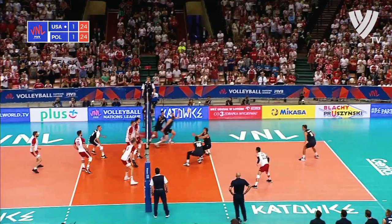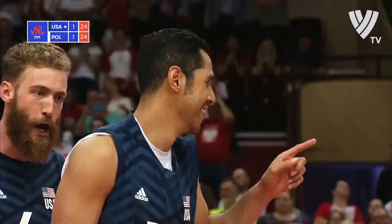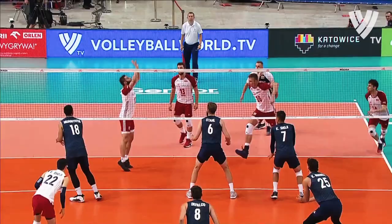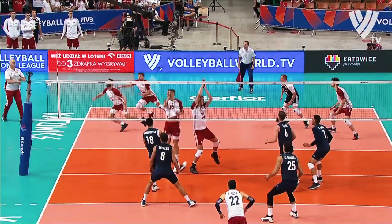To tip it over the top from Stahl. Better attacking opportunity for Schlinker, but the US stop him in the backcourt and get the point. Mwagatutia. And they have a set point in set three now for the first time.